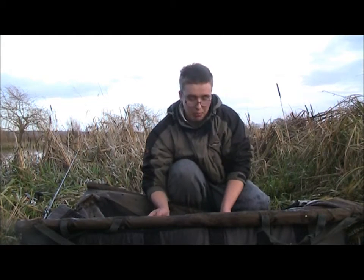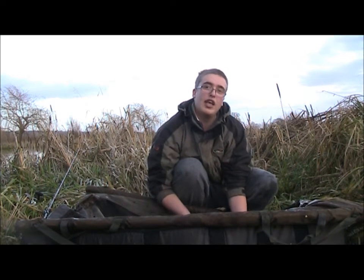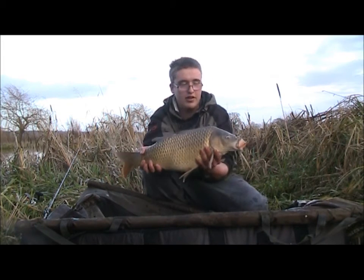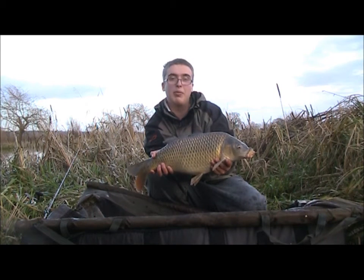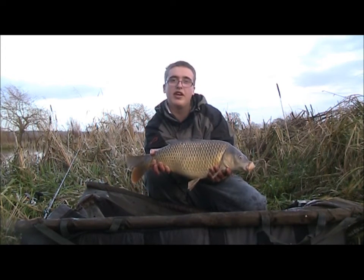At the same time I had a bream as well, so that was on the left hand rod. It actually took an 18mm boilie, only a small bream, but there you go. Let's quickly one more time just to lift them up for you guys. There you go then. Great stuff. Let's flip him back. Hopefully, as I said earlier on, we'll try and catch one of the bigger residents in this lake. Alright.